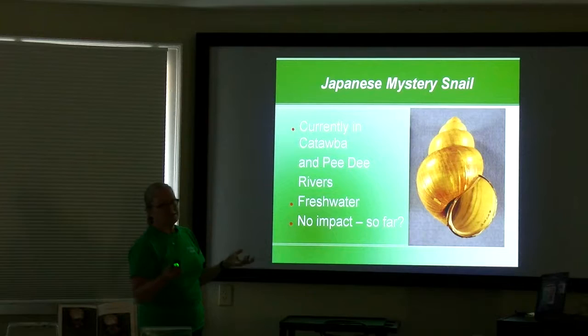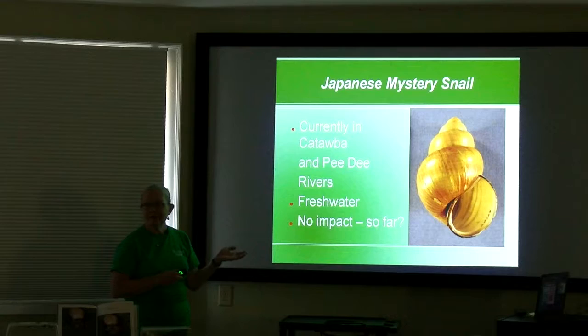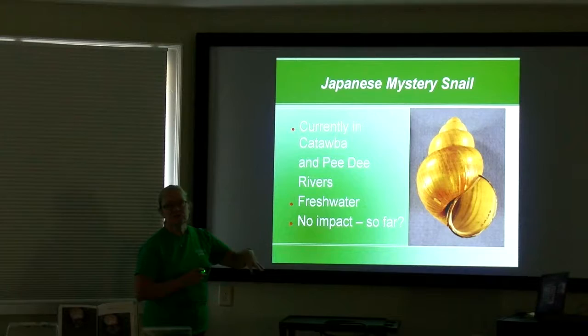We don't know what impact these are going to have on us yet. This is a recent thing. They eat the detritus on the bottom of the river, so they're not really eating any plants or animals. So we don't know what they're going to do.